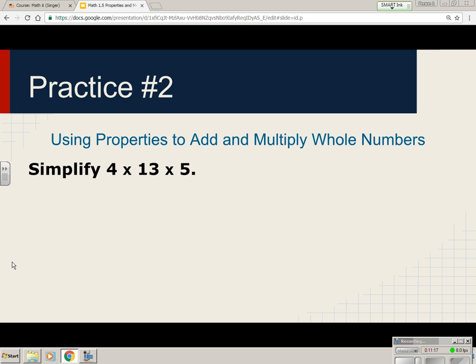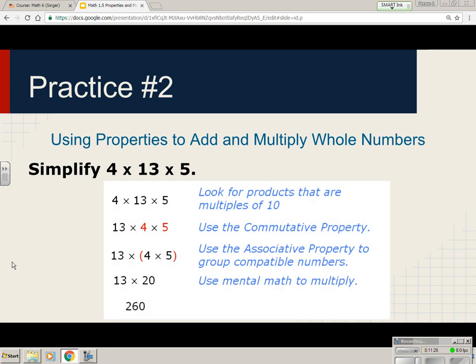Let's look at another one. Now this one is multiplying, so I can regroup any way I want. So let me show you how I did this. I looked at it and I said, well, 4 times 13 times 5, I want to look for products that are multiples of 10, something that I can put together real easy. And I recognize, well, I can do 4 and 5 pretty quick in my head. 4 times 5 is 20. So I regrouped, or used the associative property, to do 4 times 5, giving me 20. And now I have to do 20 times 13.